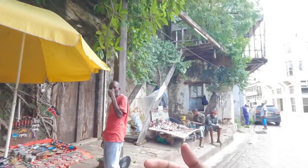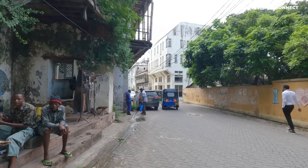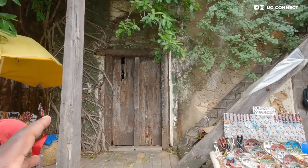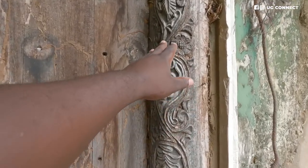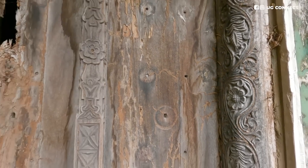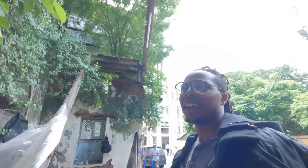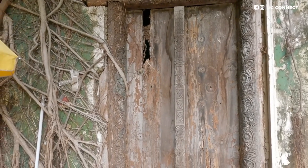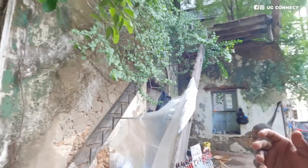So, whenever you're coming to Old Town, at the entrance, you might decide to buy some souvenirs. And look at the door. I love the engravings on the door. Looks like lumber. How old is this door? Maybe 1,000 years. If we consider when Old Town started, 900 AD. Wow. 100+.